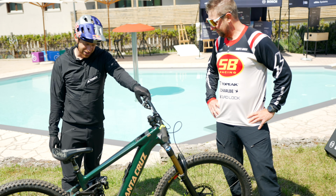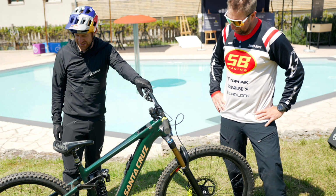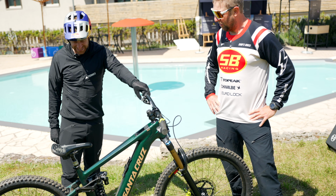I also have Crank Brothers Stamp 7 pedals as well, which absolutely kick ass. Love it. Absolutely love it.